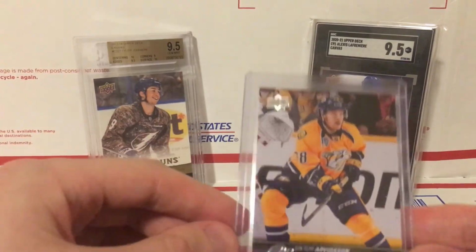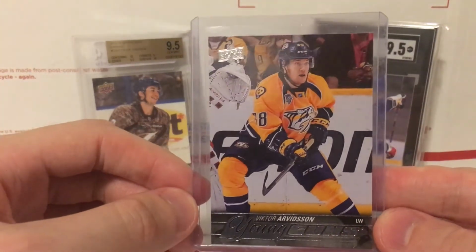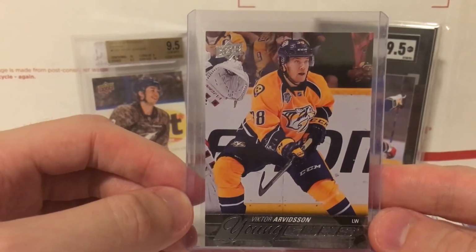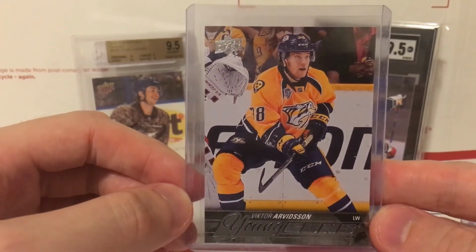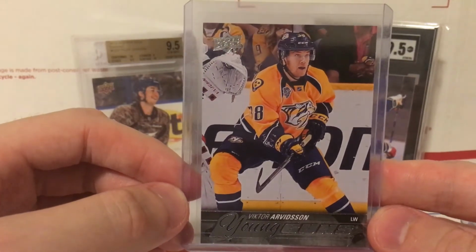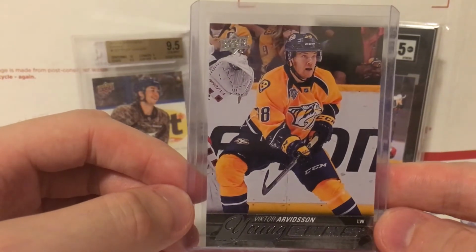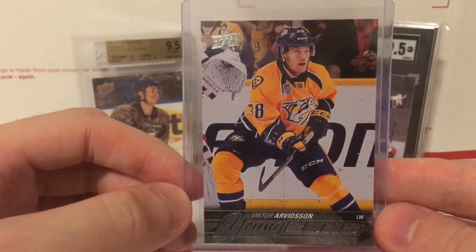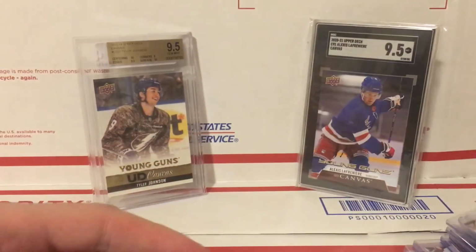We've got Viktor Arvidsson Young Gun. You guys can see the trend of $1, $2, $3 cards here. He did just get traded to Los Angeles. Los Angeles does have a ton of prospects coming up at center. So I'm hoping he gets put with one of those prospects and they just become an explosive tandem. Because Arvidsson was a 30-goal scorer. A little bit of a lull in his career currently, but I think he's got the potential to turn it on. 9.5 would be great.